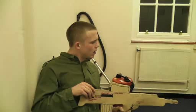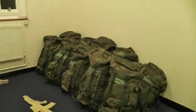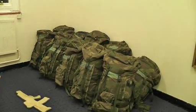Oh, I need to do that. Oh yeah, these are our Bergens. We've been issued them today. We've got a sleeping bag cover. Still think it's in there.